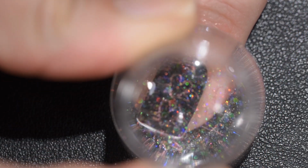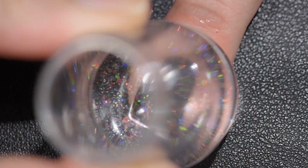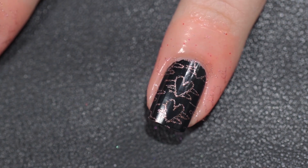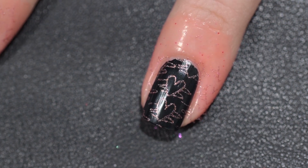I don't know why I did this part, but it doesn't need any of that. I think I was just doing it for effect for the camera. And there you have it stamped over black.